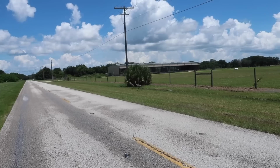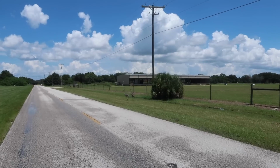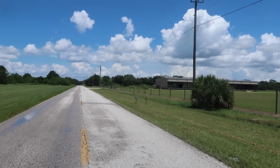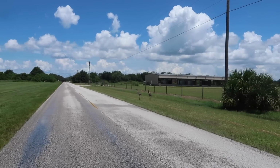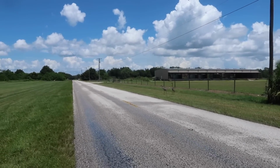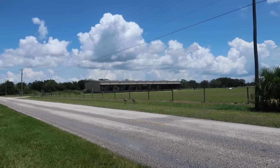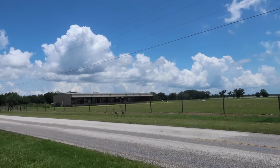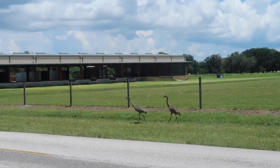Cars ahead. Hey, you two. You want to cross the road? Go ahead, cross the road. Spooky though. You're getting mad. Sandhill cranes. I'm gonna walk out this way. My car's right over there. Who knew I would get stopped by two cranes? They're not happy. They think I'm chasing them.